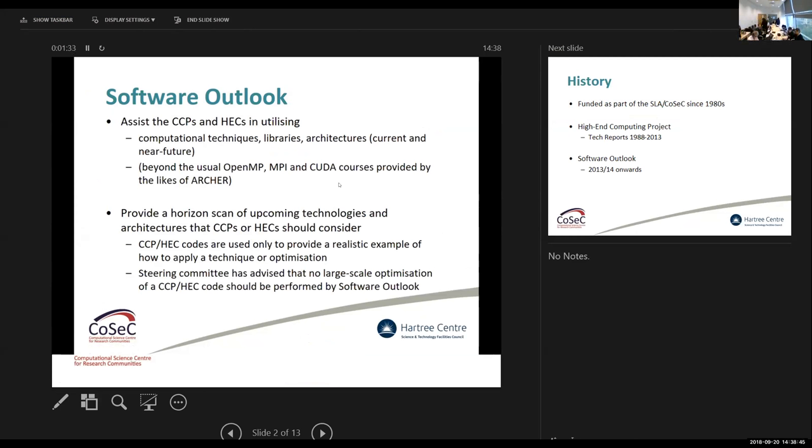Anyway, sorry, it's not perfect, but Software Outlook, we're there to assist the CCPs and the high-end computer consortiums. We're there to help them utilize computational techniques, libraries, and current and near-future architectures. So it's a very broad remit.